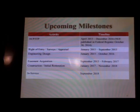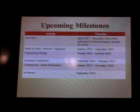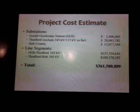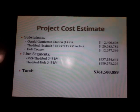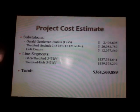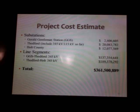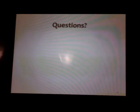Finish with an in-service date of September 2018. There's the costs in terms of the budget. About $35 million for substation work. The balance is line segments, for a little over $361 million total. So there's an overview. Any questions?